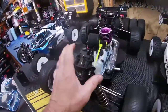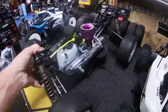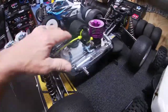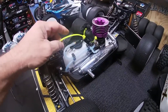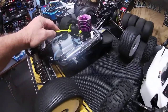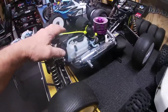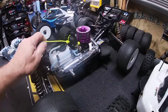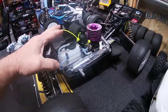Funny stuff, people. But anyway, so we did put a new tank. The old tank was still good. It wasn't leaking, but I like to swap out my tanks every 2 or 3 gallons. Learned that from the Nitro Nerd, man. Shout out Nitro Nerd. It's been a pleasure chit-chatting. But anyway, so we got a new tank on here.